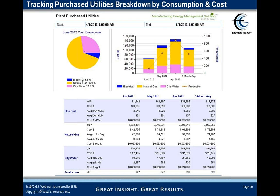And although electricity is more expensive than natural gas, this pie chart shows us that most of our money is going into natural gas in that particular case. But what's also interesting, if you look at this graph right here, it's again overlaying production on top of consumption for each of the utilities. And you can see that my best performance was in April. And as we transitioned into June, my production is about 1/8 of what it was in April, but it looks like my consumption's only reduced to about half.